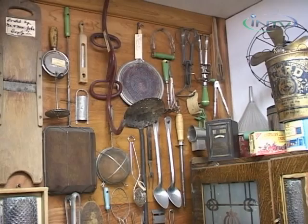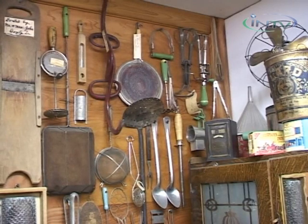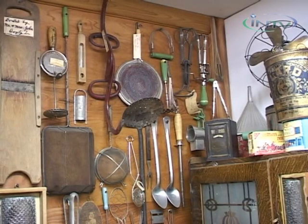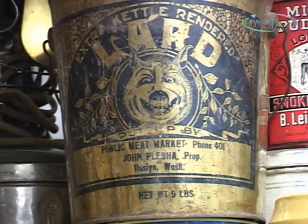We also have items up on the wall that are early kitchen utensils, sieves and different ladles and hand mixers, things that people would use. And up on top of the kitchen queen or Hoosier cabinet, you'll notice that we have a bucket that says lard, which would probably make any cardiologist have his own heart attack. In the early days, before all the healthy oils that we cook with now, they just used plain lard. And the butcher shops who did their own butchering rendered their own lard. That bucket is actually from the public meat market that was owned by the Plesha family on First Street in Roslyn. Looks like we have some certificates of honor here, Nick.